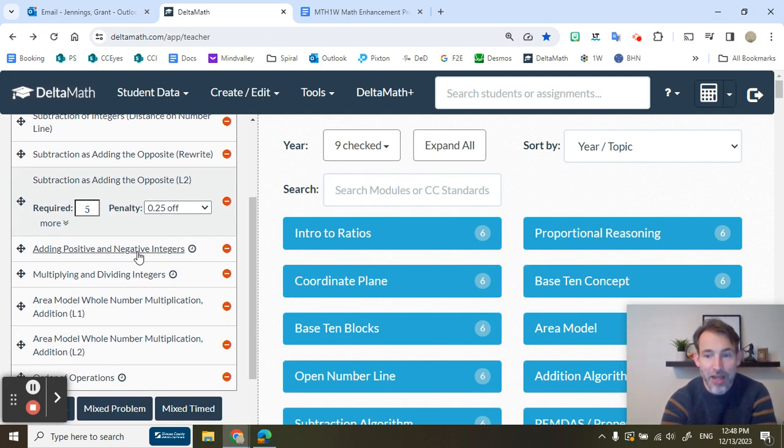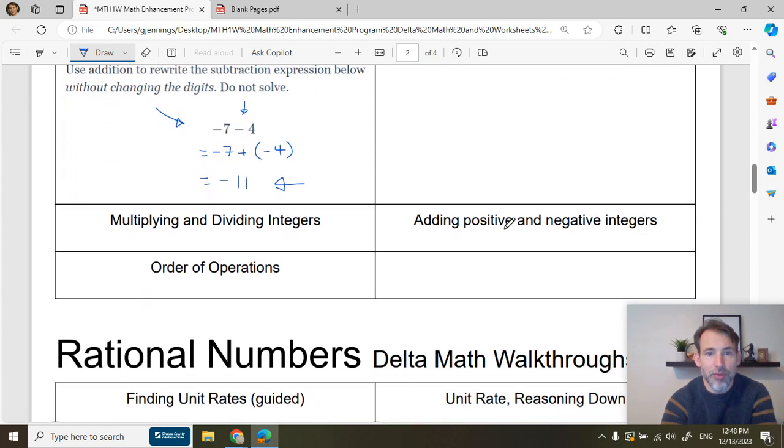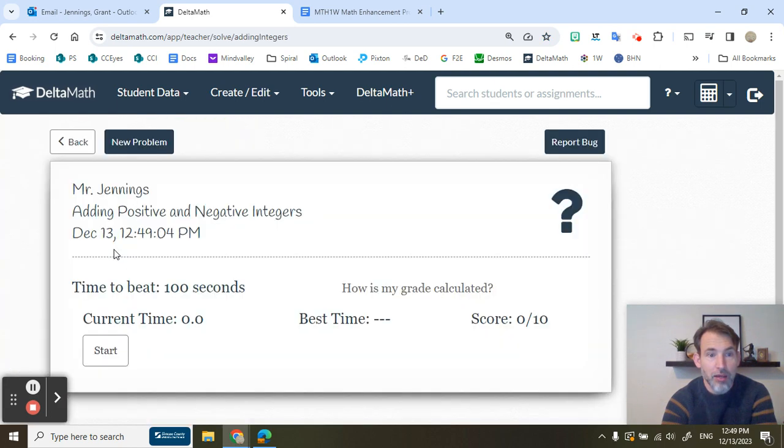Okay, so next we get to this topic here, adding positive and negative integers. This one is a timed practice, so you don't need to pause the video and try the problems as I do them. I'm going to explain how I do them and then show you how you can use paper to practice these as well if you want. I've given you lots of time so that you can practice them.